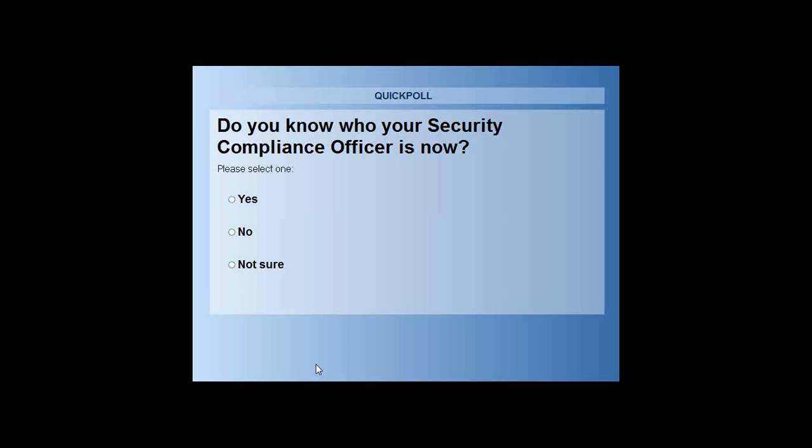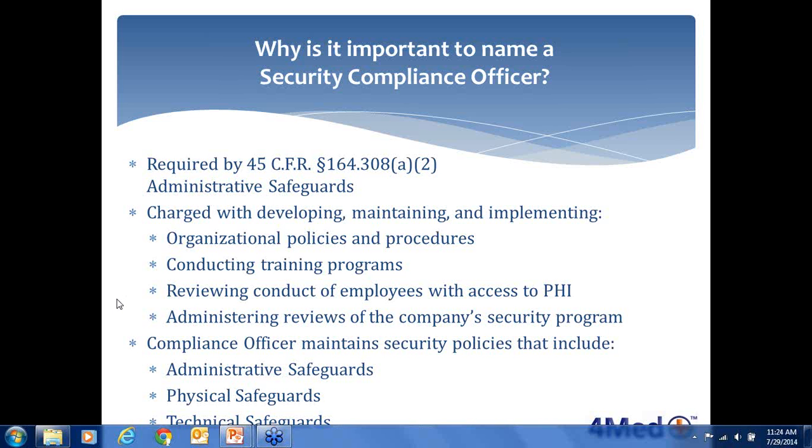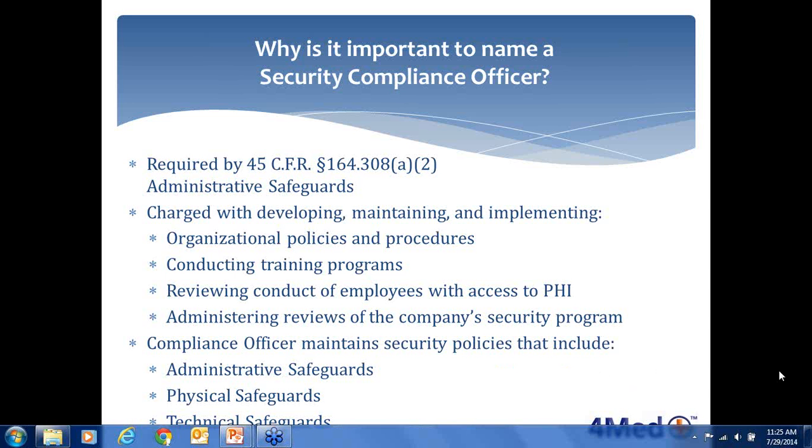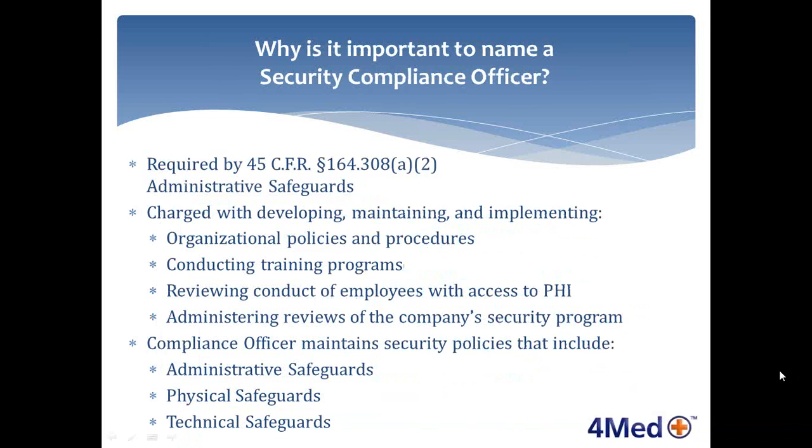All right, well, let's go ahead and close the voting and see how people have answered. Great. So there you can see most people have named one, even if they may have just done it in the last few minutes. But still, they've already checked that box if they've done it. And then for those folks who said no or not sure, that's something that they can address relatively easily. Absolutely. Well, congratulations for the 86%. And for those that aren't, I'm sure you'll be naming somebody or running back to the office manager and telling them you need to do that right now.